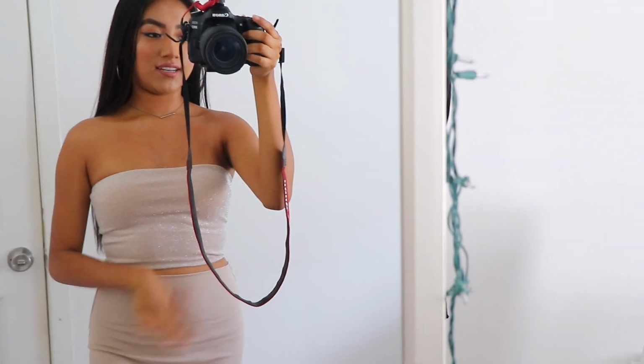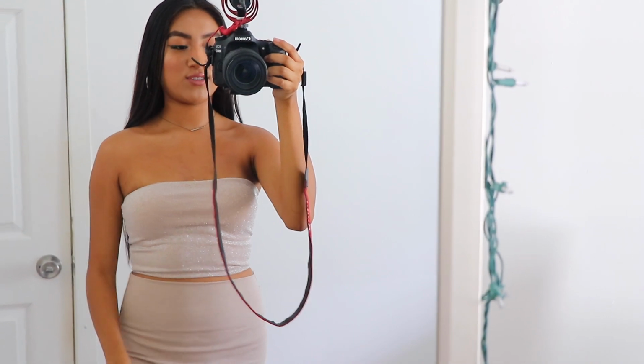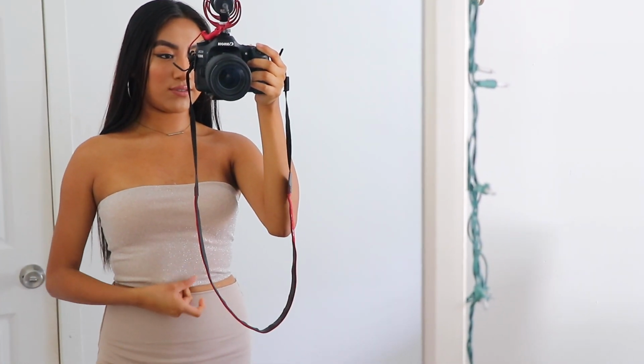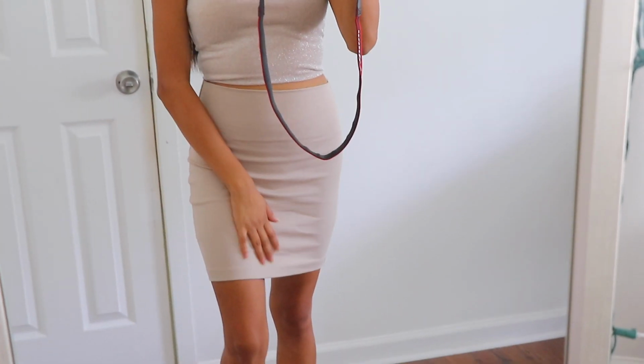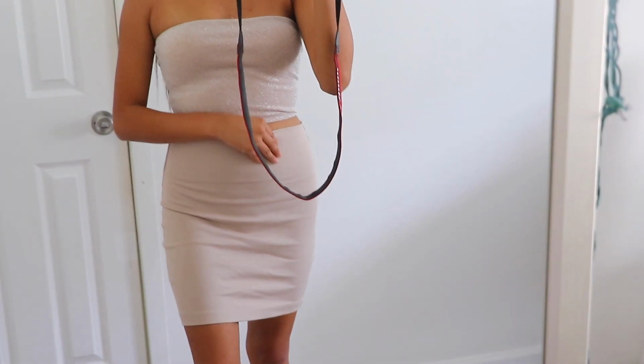So this is the next one. This is a two-piece. It didn't come together, but when I saw both individually, I was like, these two would look really cute together. So this is just the top, obviously, and it has little sequins. I don't know if you guys can really see that, but it looks really, really nice. And then the skirt is just like this, and it's also very nice, very soft. So I really do like this.